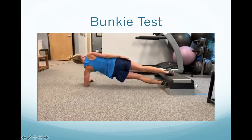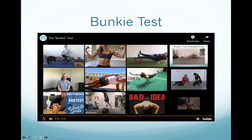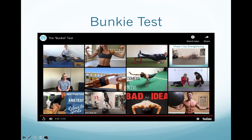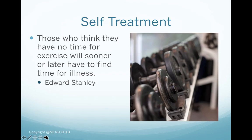We find that a lot with females, that's a weak link for them, thinking about the inner thigh adductor muscles and the deep core muscles of the body too. So give that a shot at home with the Bunkie test. It can be very eye-opening.